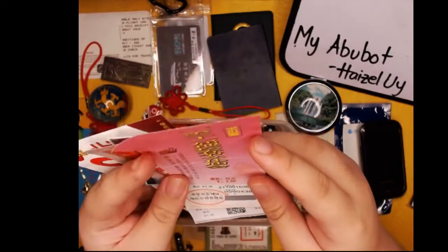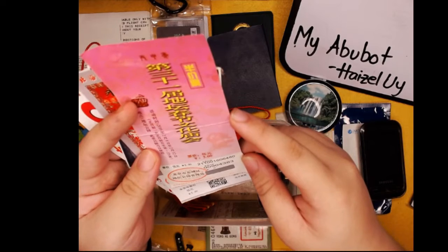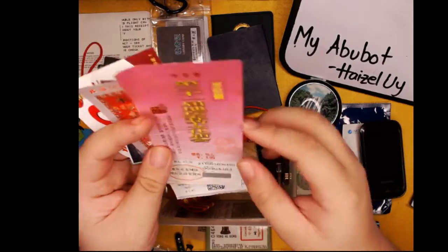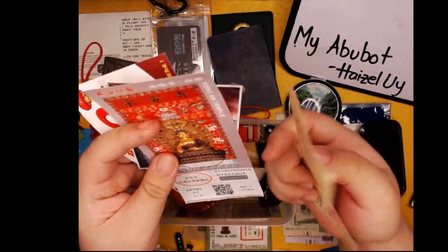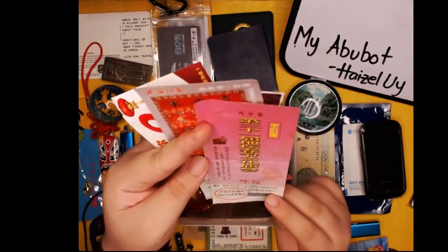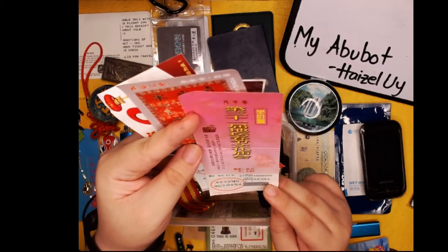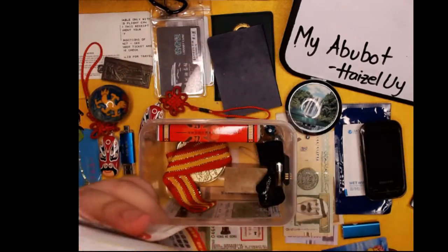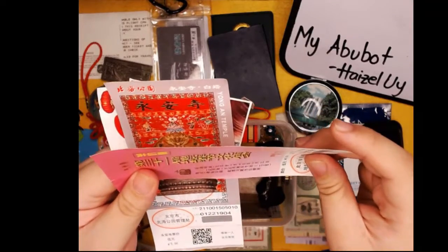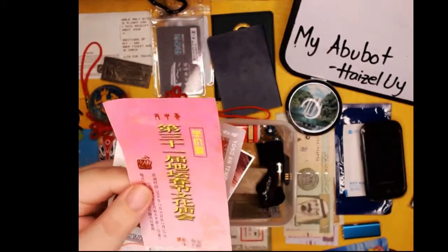Here's another ticket. This ticket is from a festival during February, during springtime, so a temple festival. I'm thankful for my friend for inviting me to go there, and it was really crowded, but I saw a lot of traditional Chinese culture, arts, crafts, and different kinds of food from different areas coming together. It's just too crowded. It's the part that I don't like.